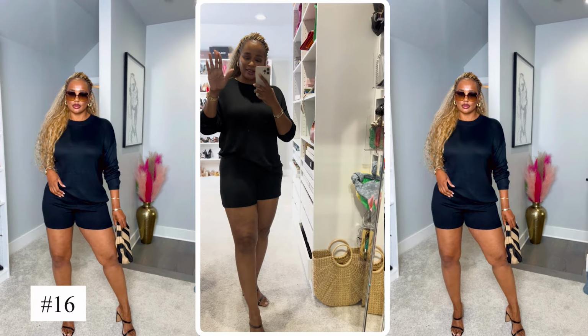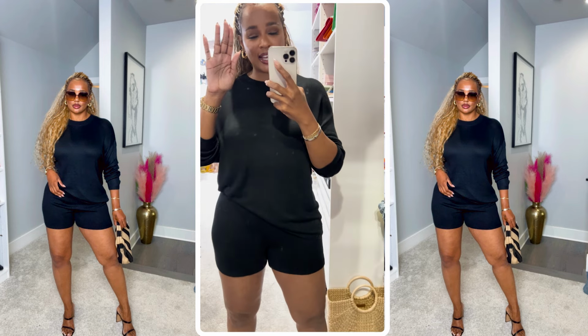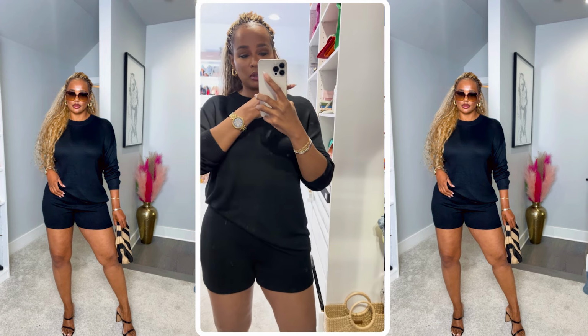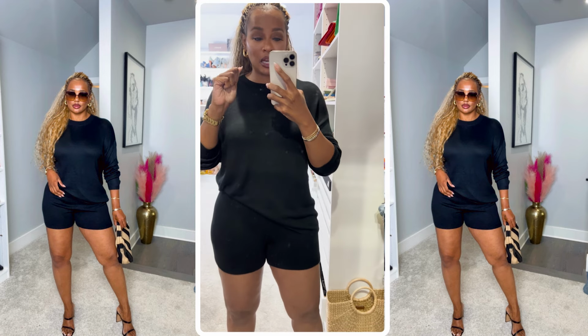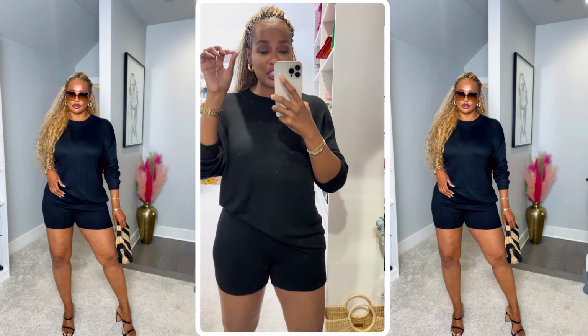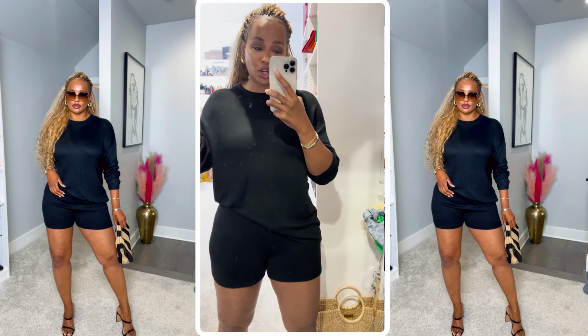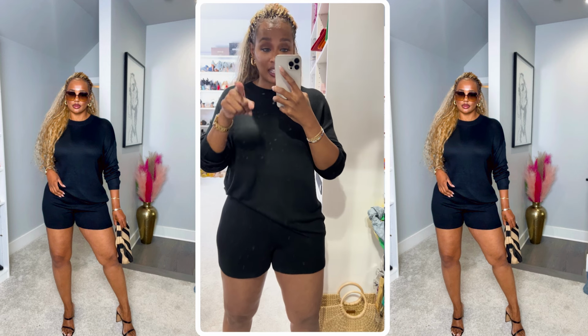All right, so listen, y'all was talking about that last set. I have the picture upload here. Listen, that set was setting. I'm just trying to tell you. The set was setting. Y'all was asking for the set in a different color. Really, y'all was just saying, give us the set in a solid color.